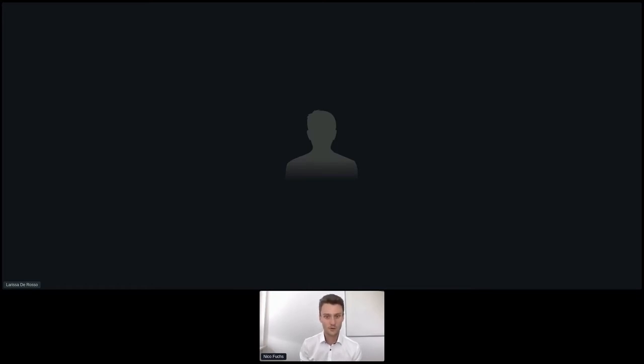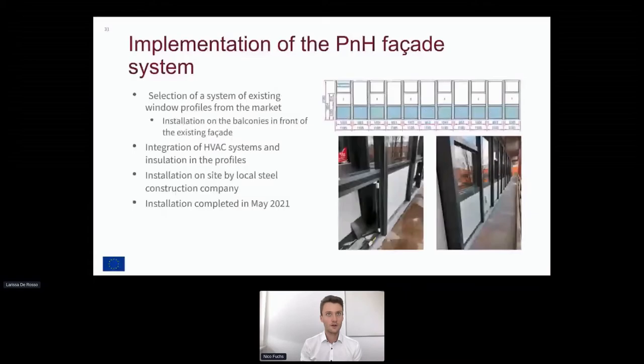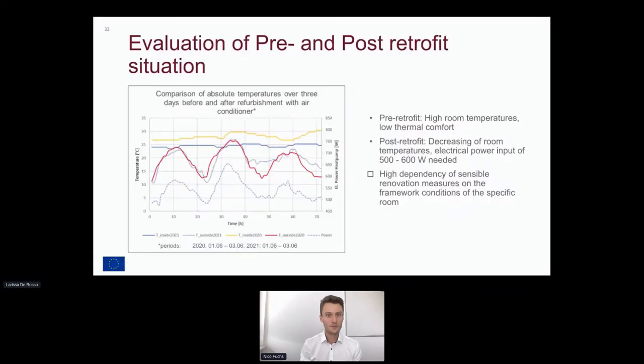On the last slide, I want to evaluate the retrofit by post and pre-retrofit monitoring data. Therefore, I brought 3 days before and after refurbishment with approximately the same outdoor conditions. We can see on the yellow line the indoor temperatures of the room with the air conditioning. Before refurbishment, they are up to 30 degrees Celsius, and therefore we have a low thermal comfort in the room.